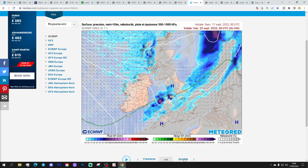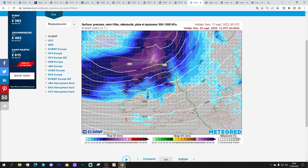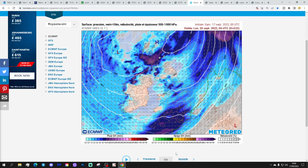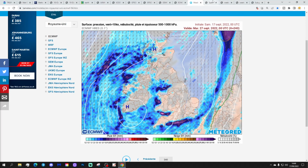By the end of the week, high pressure is declining and we're bringing wet weather down across the country on a weather front. And then in the extended range, it turns properly unsettled. Look at all this rain piling in from off the Atlantic around days 9 and 10.